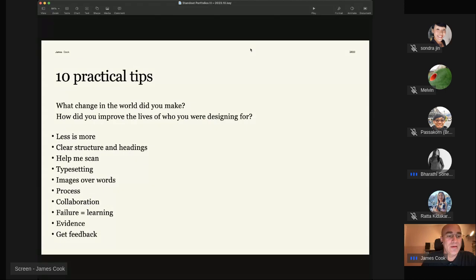Okay. So whenever we're running a workshop or a session like this, I do like to make sure that you have something practical you can use in real life tomorrow. So before we get into the portfolio reviews, I'd just like to share some thoughts on practical tips.